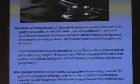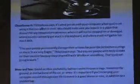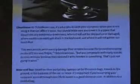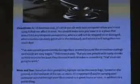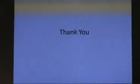And the next one: water and tap. Laptops can be stored in bags, but not left on the ground, in the trunk of the car, or in the back seat of the car. It is important, if you are carrying your computer around, to invest in a good sleeve or case in addition to your laptop bag. And next one.